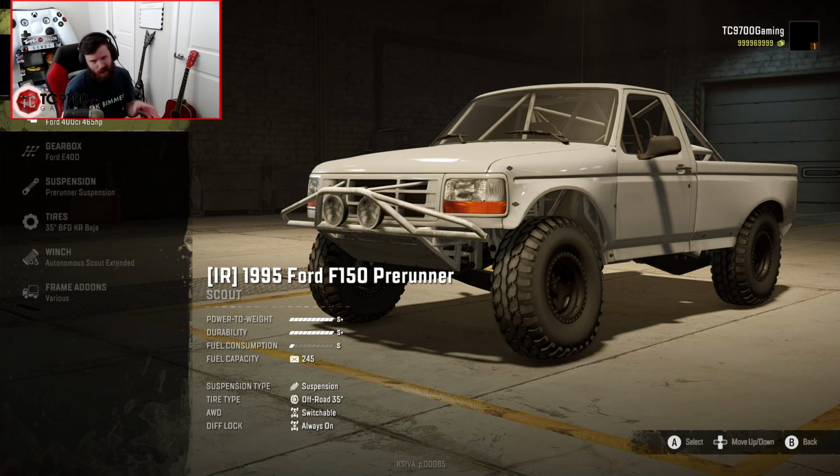Now, there really aren't that many customization options for it, because really it comes a certain way, and the way that this thing comes, not necessarily from the factory, but the way it comes out of Red's shop, is pretty much the way you would want it.